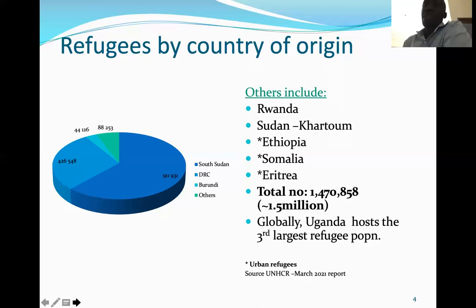Then you have the one in green. This includes refugees from Rwanda, from Sudan, and we try to differentiate. We talk of Sudan, Khartoum. These are from the northern part of Africa. And then you also have a number of people from Ethiopia, Somalia, and Eritrea. Now you see there we have put stars on them. These ones are not mainly in refugee camps, what we call the urban refugees. They live in the city. So you find them mainly in Kampala and maybe other urban cities, but the majority are in Kampala.